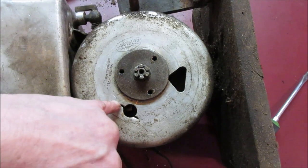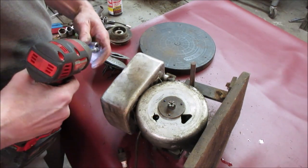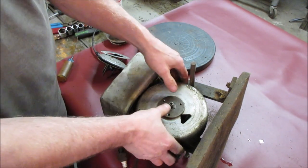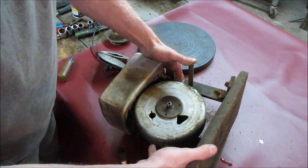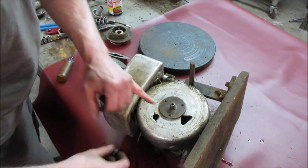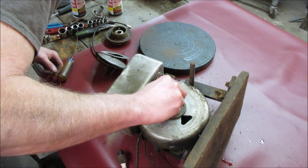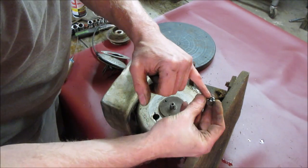What's this big looking cut thing in it? All right, let's get that out. Pop right out of there. Put a little pressure on it, give her a whack with a hammer. Yeah, it's been hammered before. Yeah, somebody's already punched it with a hammer before.